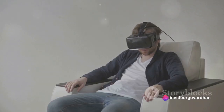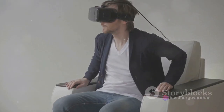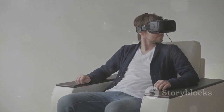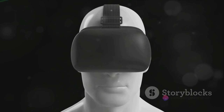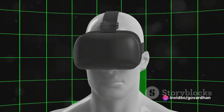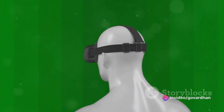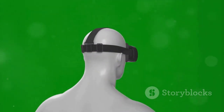The display or headset presents the virtual environment to the user, while input devices, like motion controllers, enable interaction with the digital environment. The tracking system detects user movements and adjusts the virtual environment accordingly, and a computer system runs the software and processes the sensory inputs.